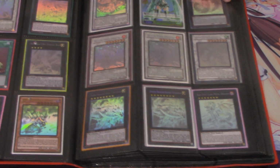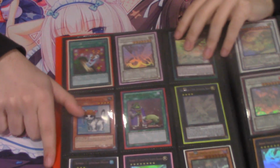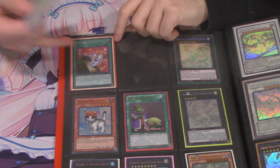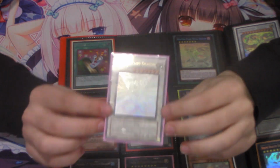Now we have the Ghost Rares. A lot of people actually really like Ghost Rares, so we're going to show these off in detail, and the rest of the binder is kind of going to go fast. This is a collector's rare bookmark, but this is a first ed Ancient Fairy.